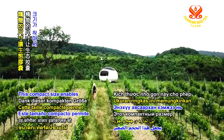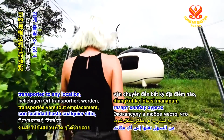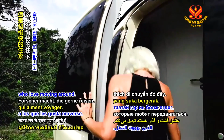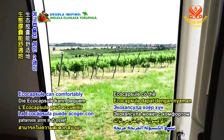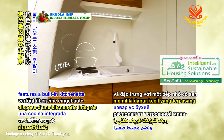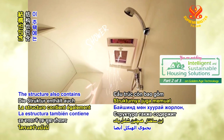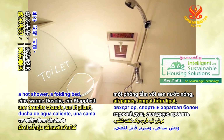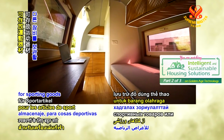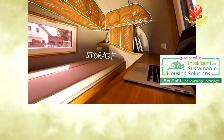This compact size enables the Eco-Capsule to be easily transported to any location, making it an enjoyable home for free-spirited explorers who love moving around. Eco-Capsule can comfortably host 2 adults and features a built-in kitchenette with running water. The structure also contains a dry separating toilet, a hot shower, a folding bed, and plenty of storage space for sporting goods or other types of equipment.